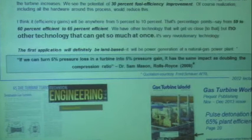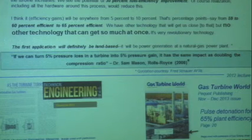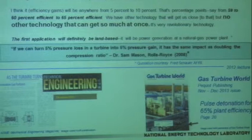So that means you go from 59% to 65% jump in efficiency of an engine. Just remarkable when he concedes there might be other ways to get there, but there's nothing else you can do to just take you there in one gigantic step. So a lot of interest there.